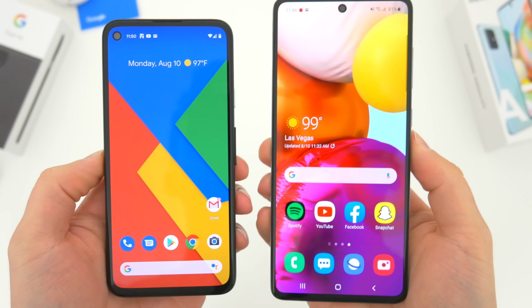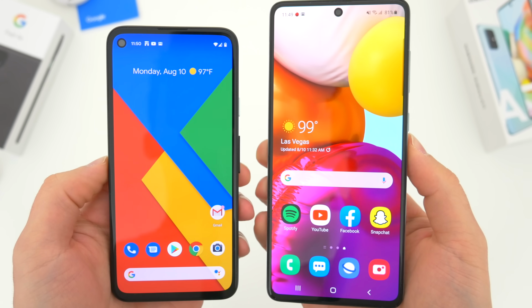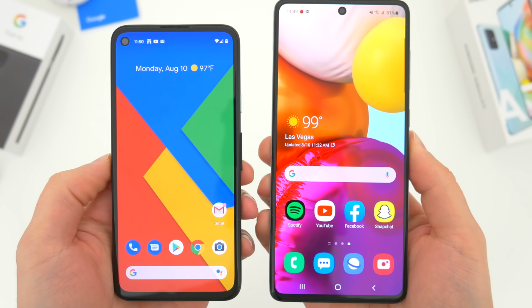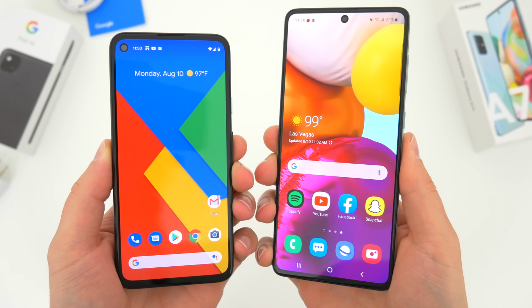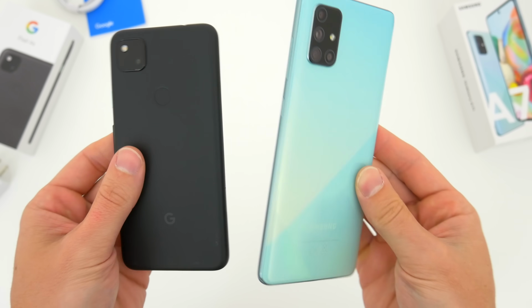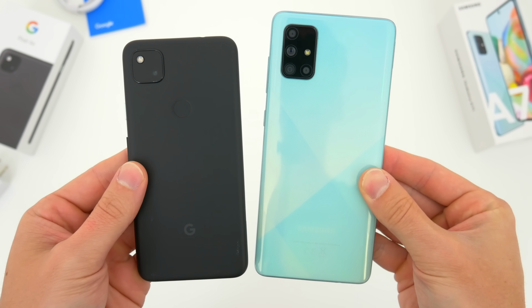Physically, obviously we are dealing with two very different devices, and I think this is where it's just going to come down to what you really want out of a phone. The Pixel 4a is a 5.8-inch device, and that's kind of small by 2020 standards. But the A71 at 6.7 inches is actually really big.